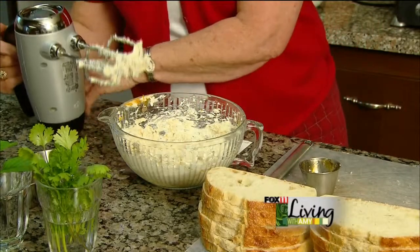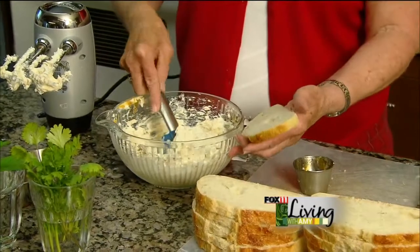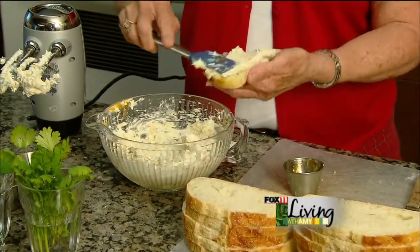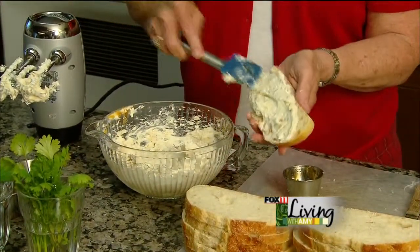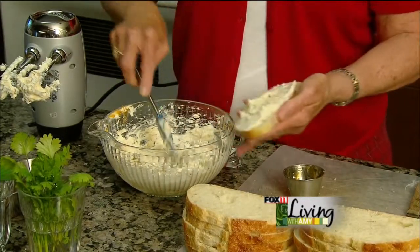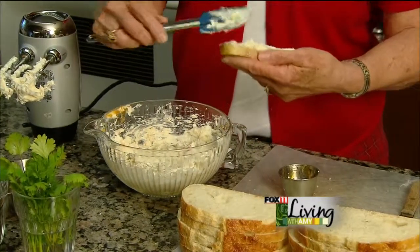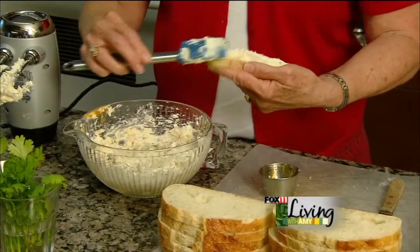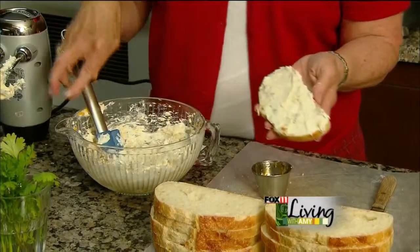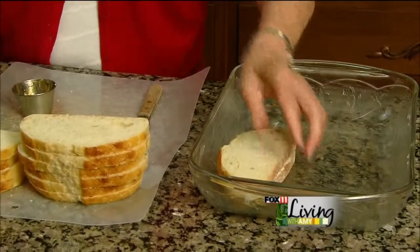There we go. Very simple. Now we're going to kind of slather it on here. And don't worry if you have a little piece of bread that has a hole in it, not a big deal. We're just going to fill it up with this anyway. We're going to put them together and set them into a 9 by 13 baking dish that you've buttered ahead of time. Okay, just like a little sandwich.